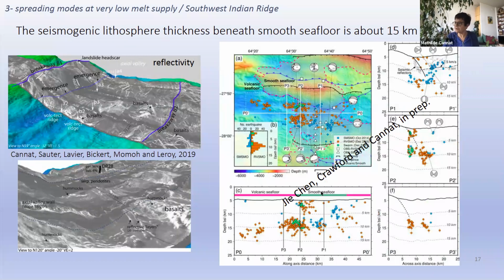Okay, and that's not published yet, but we do have some information on the seismogenic lithosphere thickness beneath the smooth seafloor, and it's actually not that much thicker than for corrugated detachments in the Atlantic. You can see that here you've got dashed lines that are 5 by 5 kilometers relative to the seafloor, and you see that the deepest earthquakes recorded are at a depth of about 15 kilometers.